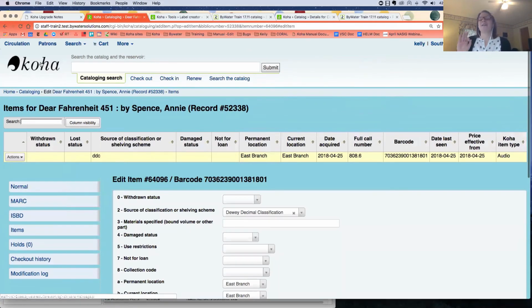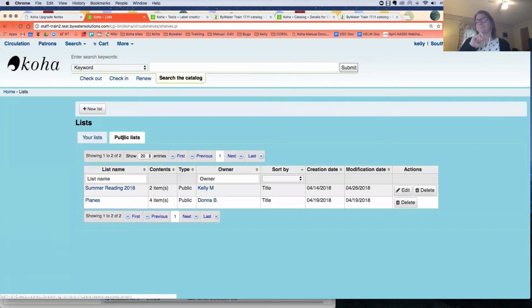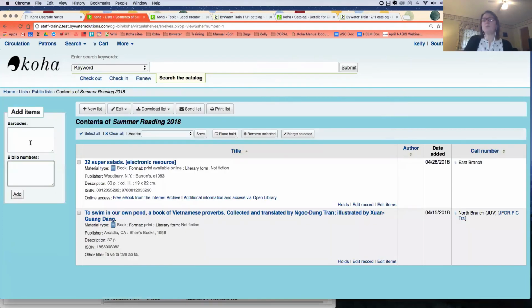Another big feature that I think is going to blow some people's minds. If anyone uses the lists feature, you can now add items to lists that don't have barcodes. So you don't actually need a barcode. Oh, we got some JavaScript put in there, or CSS. You don't actually need a barcode of an item to add it to a public or a private list that you have created. Prior to 17.11, you would have to have a barcode on an item to add it to a list within Koha. You now have the ability, when I'm in a list, I can add it by biblio number. So prior to 17.11, you just had this add items over on the left and it was by barcode. And now you have add items, barcodes, and biblio numbers. So I can go ahead and add a biblio number, 7495.